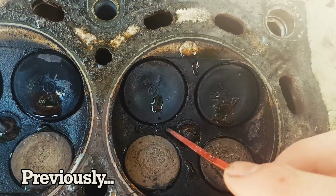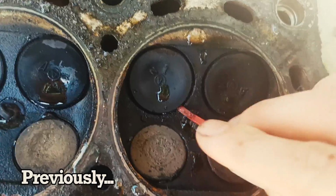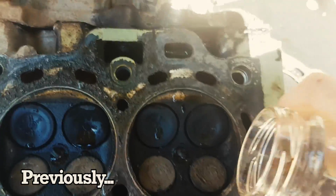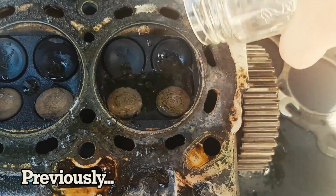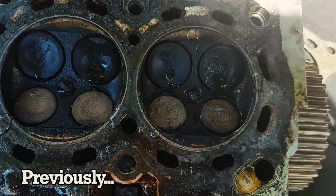It's very obvious that the valves didn't just hit but are bent, because you can easily get a zip tie right under there. And if we pour some water in, it just drains straight out. So we have no compression, and that is why.